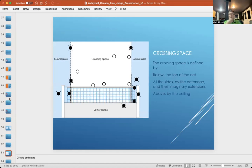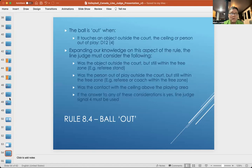Here you go. You're now a line judge, and you can see the ball in black X's. Those are out. So it has to legally cross between the playing space to be in.